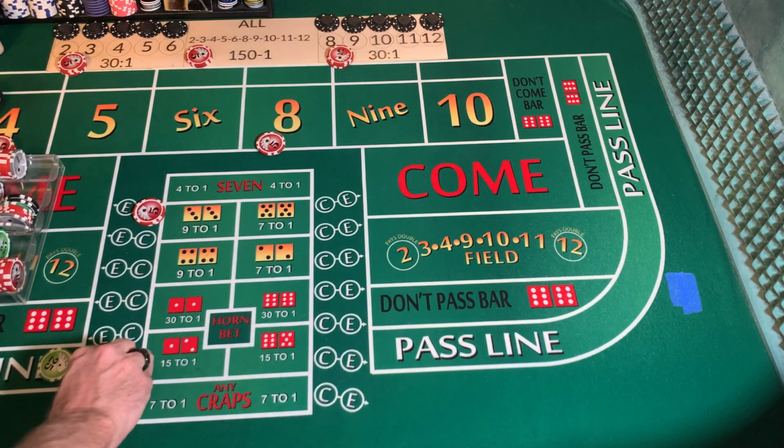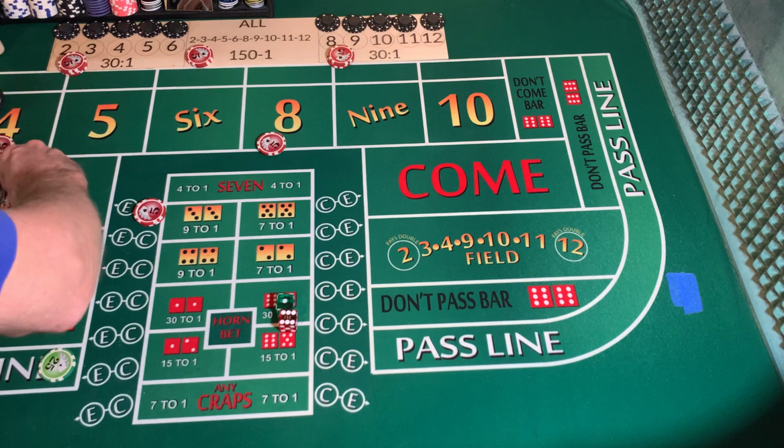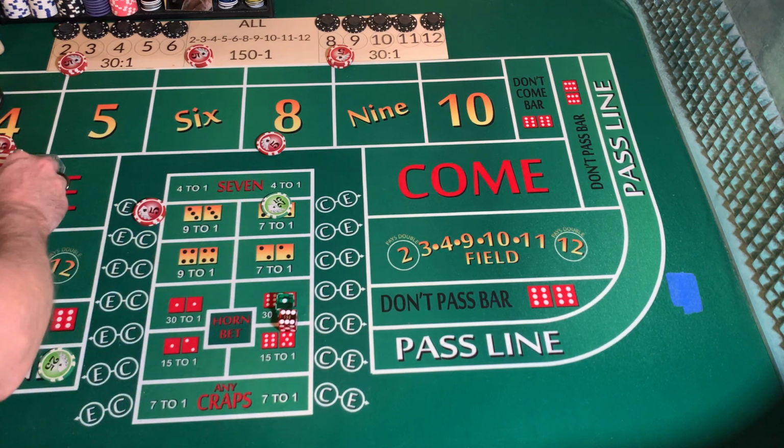And still a come out roll. Sticking with that 3-2-1-3 dice set. Dice out. Another 1-6-7 come out, 7. Unfortunately, so I'm going to lose 50 between these. I'm going to win 25. So I owe $25 to have all my bets replaced.